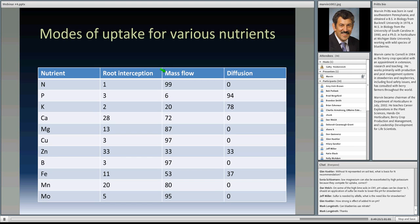Someone also asked earlier about boron. Boron also is very highly soluble and taken up by mass flow. That's why we can apply boron to the soil surface. It gets dissolved, gets taken up by mass flow, no problem. We can apply it after the plants are established.